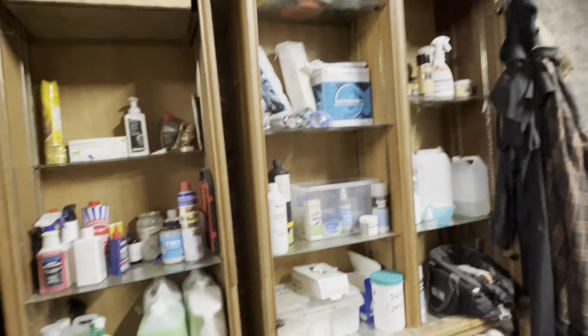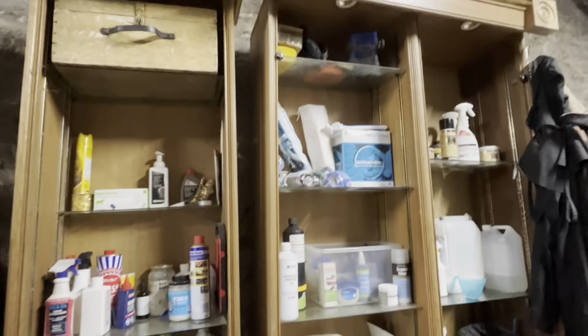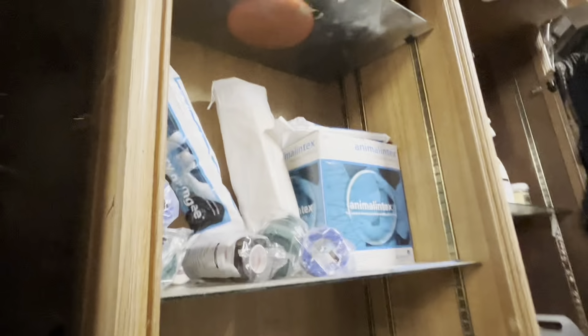Here is our washroom. So here is where we keep all the new products for when the others run out, and anything for treatment, so hydrogen peroxide, purple spray, poulticing. And then behind us here is our washing machine.